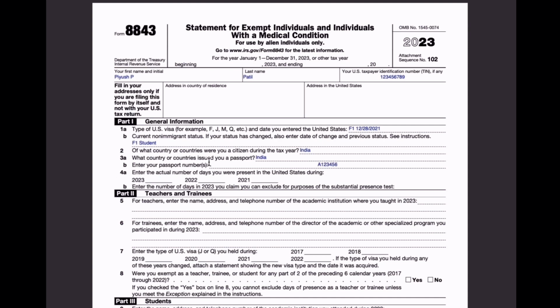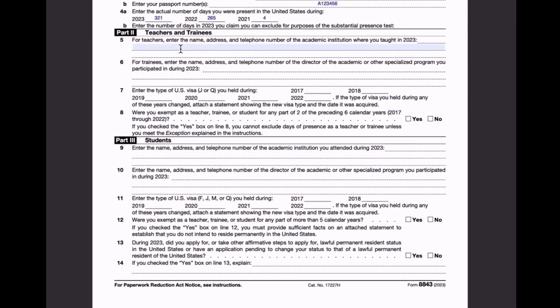Next, you have to enter the actual number of days you were present in the US, similar to the number of days we entered in the Schedule OI. So you can just take those numbers and enter right here. Put it in the correct order because in the Schedule OI it was 2021, 2022, 2023, but in this form it's the opposite. So don't make any mistakes in this. Part 2 can be left blank because it is only for teachers and trainees.